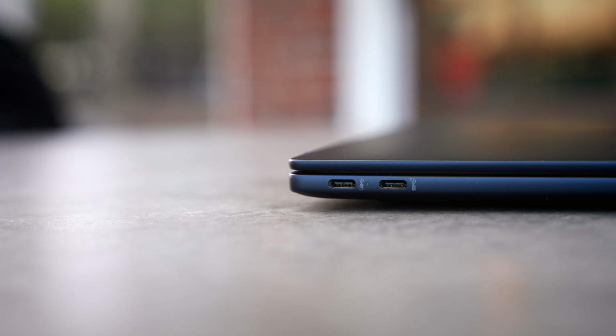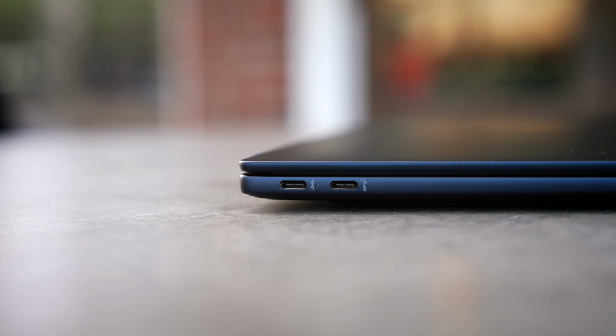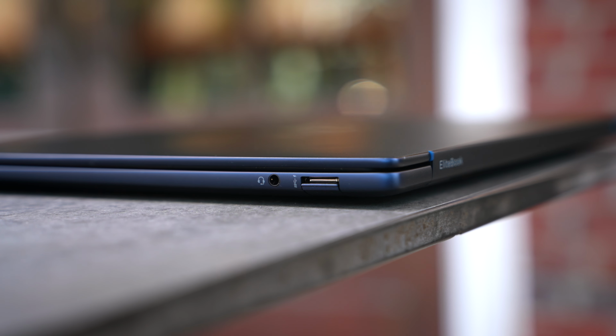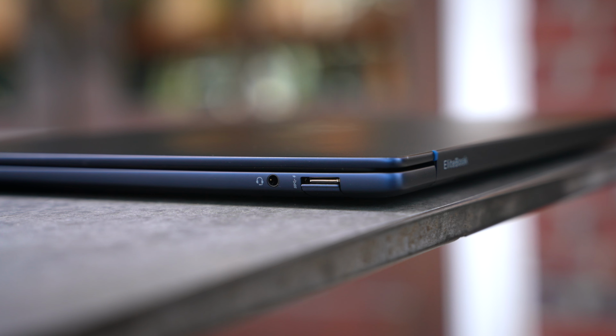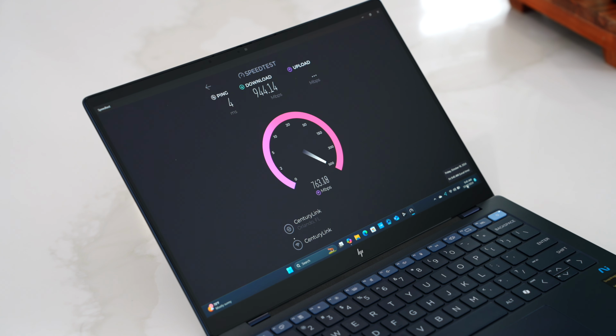In terms of ports, you get 2 USB-C ports on the left side, one 40 gigabits per second and one 10 gigabits per second, and this is also how you will charge the laptop. On the opposite side, a full USB-A port and a combo audio jack. No SD card, HDMI, or 5G connectivity here, but you do get up to Wi-Fi 7 for super fast networking when you're in the office or on the go at a coffee shop or at an airport.